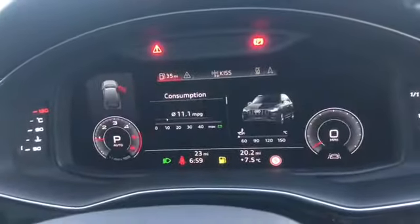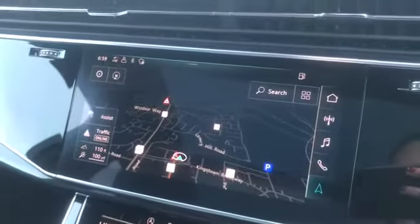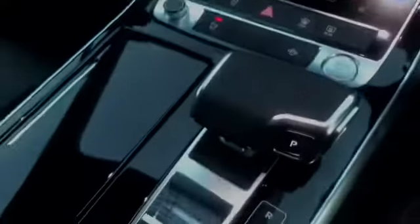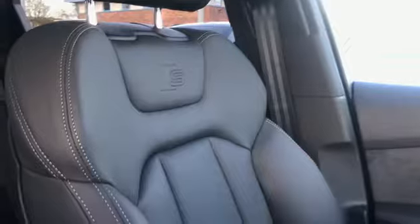Quattro trim, a flat bottom 3-spoke leather multifunction steering wheel, the S badging, steering wheel controls, and the Audi virtual cockpit as well. We have our fully touchscreen MMI with the navigation system and rear view camera. We have our deluxe 4-zone automatic climate control with heated front seats, the Tiptronic gearbox with electromechanical parking brake, and Audi phone box with wireless charging. We have our front seats with the S embossed logo.